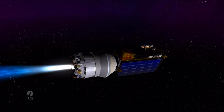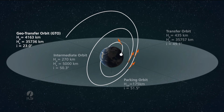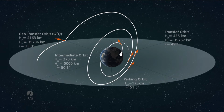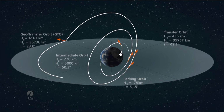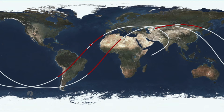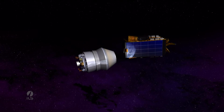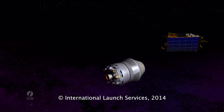About 5 hours later, during the fifth and final BREEZE-M burn, the orbital unit will perform a large plane change maneuver from 49.1 degrees to 23 degrees inclination, slightly decreasing its apogee to 35,736 kilometers while increasing its perigee to 4,163 kilometers in a 9-minute, 8-second burn. The fifth BREEZE-M burn and spacecraft separation occur high above the Indian Ocean. About 12.5 minutes after MECO, the Astra 2G satellite is separated from the BREEZE-M to reach its targeted orbit. The total mission time from launch to Astra 2G spacecraft separation is approximately 9 hours and 12 minutes.